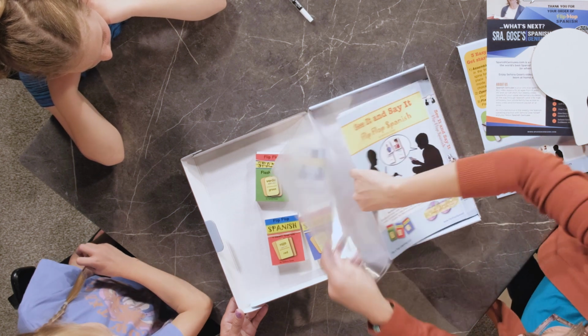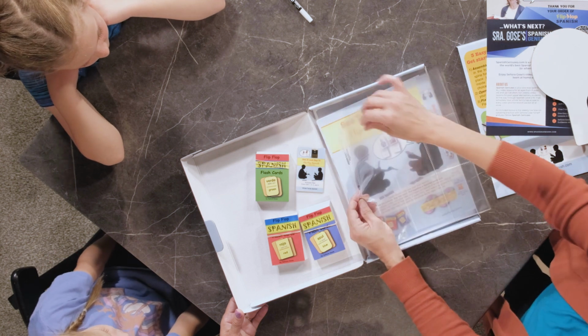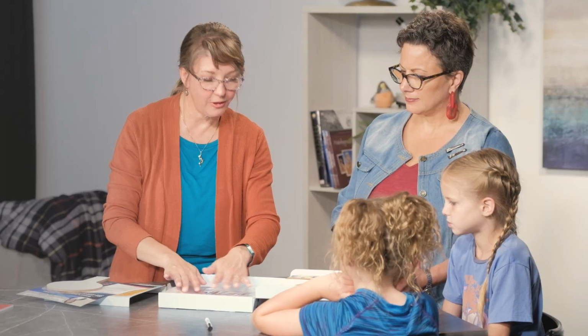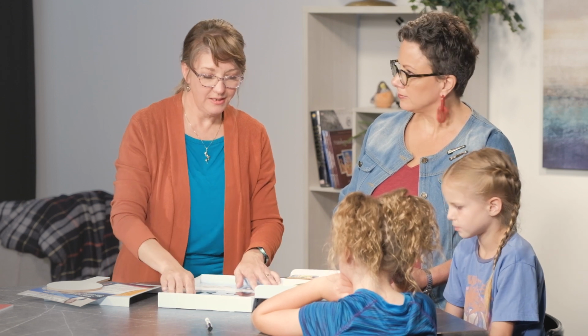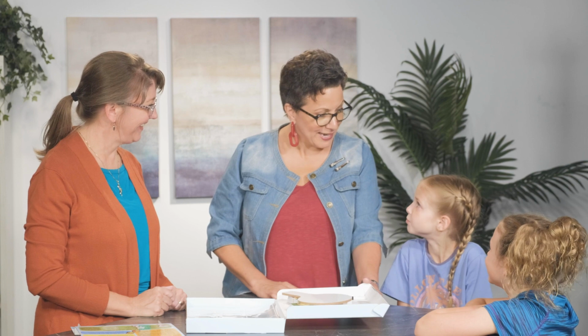And then the last thing that's back here is your flashcard pages. So this goes in your binder as well, and you can use them to separate out your lessons, lesson 1, lesson 2, lesson 3, or you can categorize your cards or use it for sentences. So all you have to do is open up your binder, pop it in, and then you start lesson 1, and it tells you which 6 cards to use. You ready to learn some Spanish? Yeah.